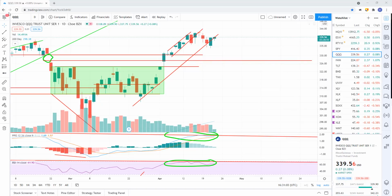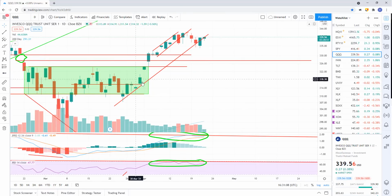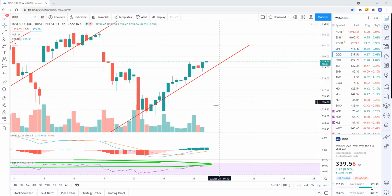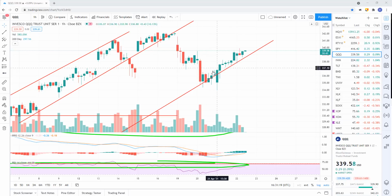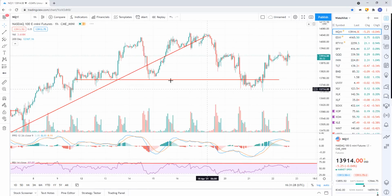All right, we'll start out with triple Qs. Looking at the daily, I don't see any real change today. Looking at the hourly, here's my trend line I'm watching on the hourly. We just keep creeping up that trend line, so no signals, no change, nothing really going on. Moving on. NASDAQ futures, something to look at. I've got this level of support right here, 13,770 or so. We're still above it, so until we break down, I'm not really interested in anything there.